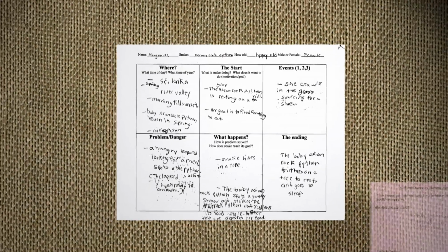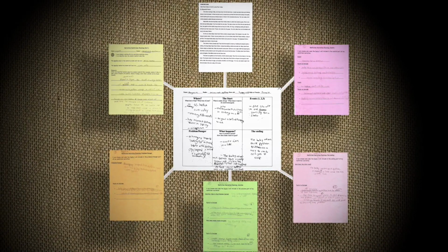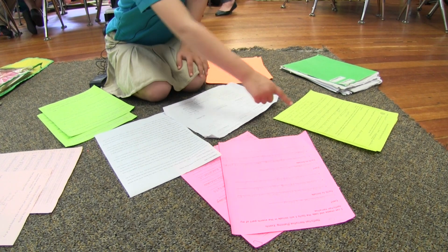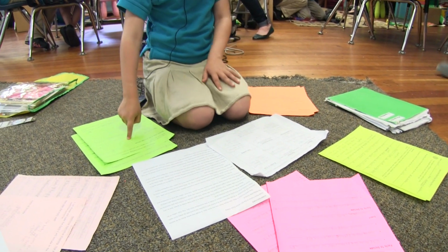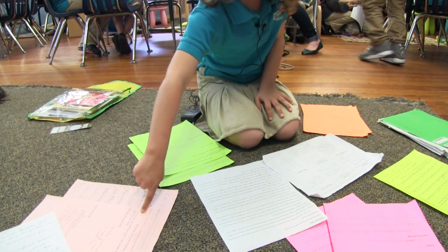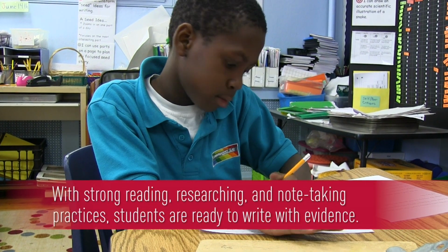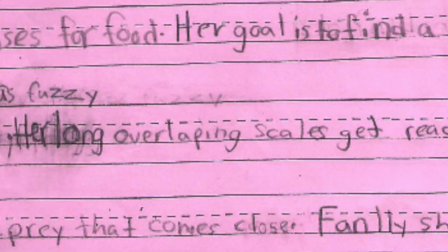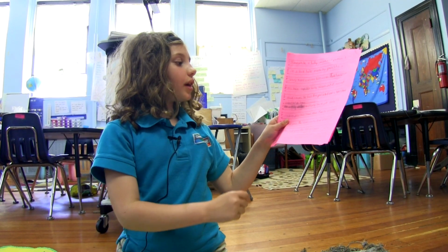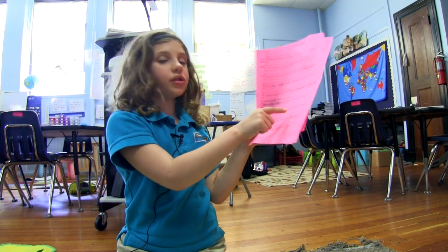Each section of their story organizers had a different color and reminders of our learning targets. This one's events. This one was habitat. This one was solution. This one was the ending. And this one was a problem and danger. Students turned facts that they studied into elements of their stories. This is the events paper. One of the facts I include was overlapping scales. In my story, I wrote, her long overlapping scales get ready to ambush prey that comes close.